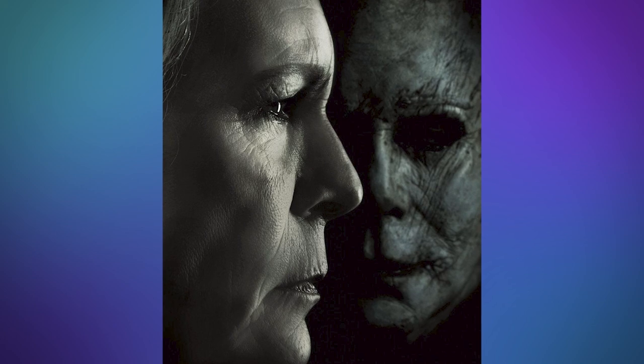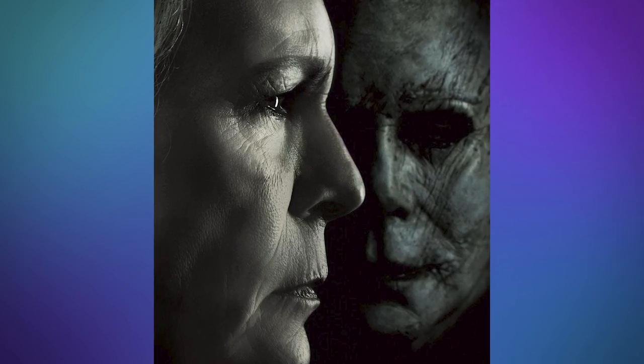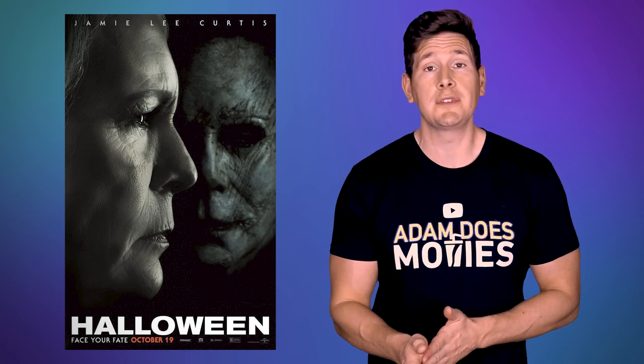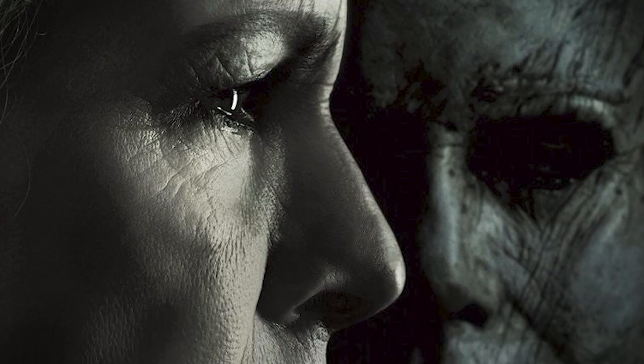This poster is also a great nod to the original. We have Michael Myers in the shadows, looming in the background. And there's our hero, Jamie Lee Curtis, nice side profile. Side profiles are very popular in movie posters. It's a great way to showcase an actor. We're actually showcasing Jamie Lee Curtis's age. That's one of the major points of the poster.